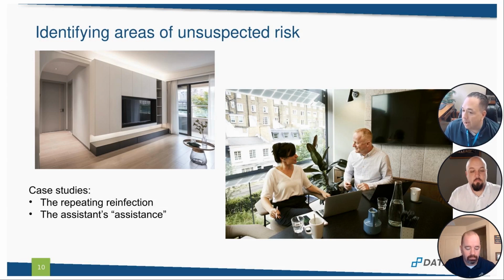So that's just an example of, first of all, you need to make sure everything in your organization is protected, even if it's a PC behind a conference room TV, or a kiosk in a lobby. I mean, everything needs to be protected.